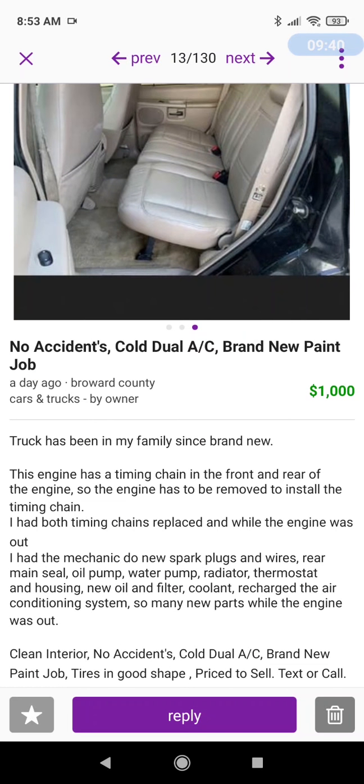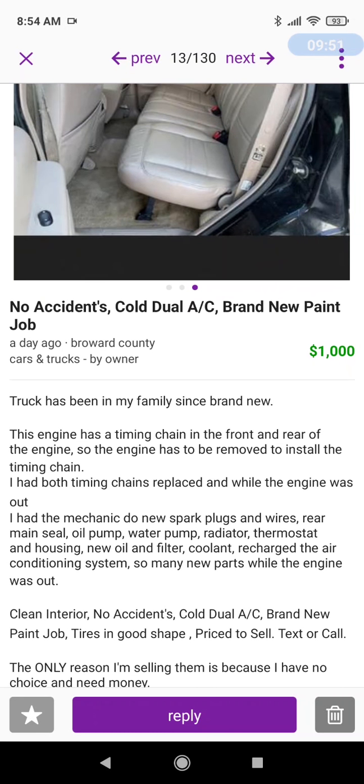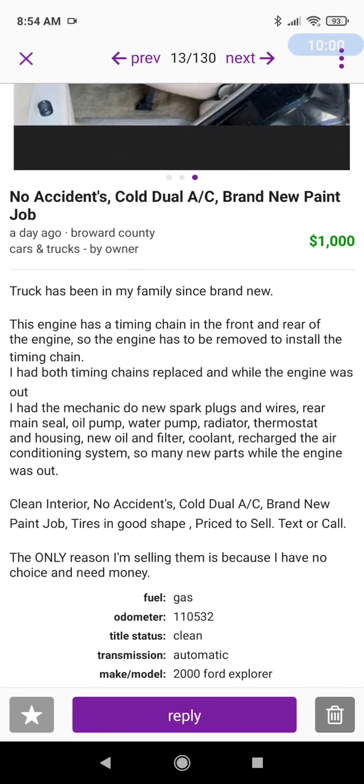It says here, truck has been in my family since brand new. This engine has a timing chain on the front and rear of the engine, so the engine has to be removed to install the timing chain. I had both timing chains replaced, and while the engine was out, I had a mechanic do new spark plugs and wires, rear main seal, oil pump, radiator, thermostat housing, new oil and filter, coolant, recharging the air conditioning system, no problem, the interior, blah, blah. The only reason I'm selling is because I have no choice with the money.